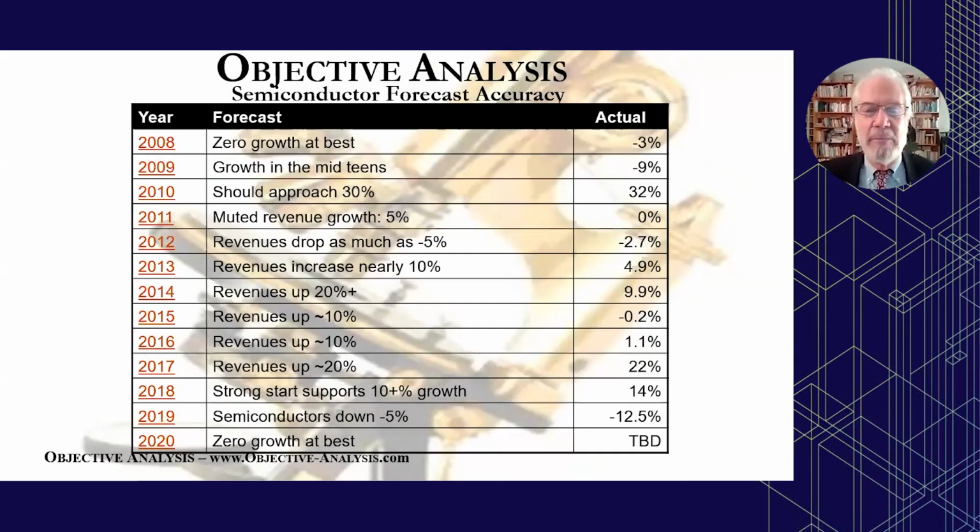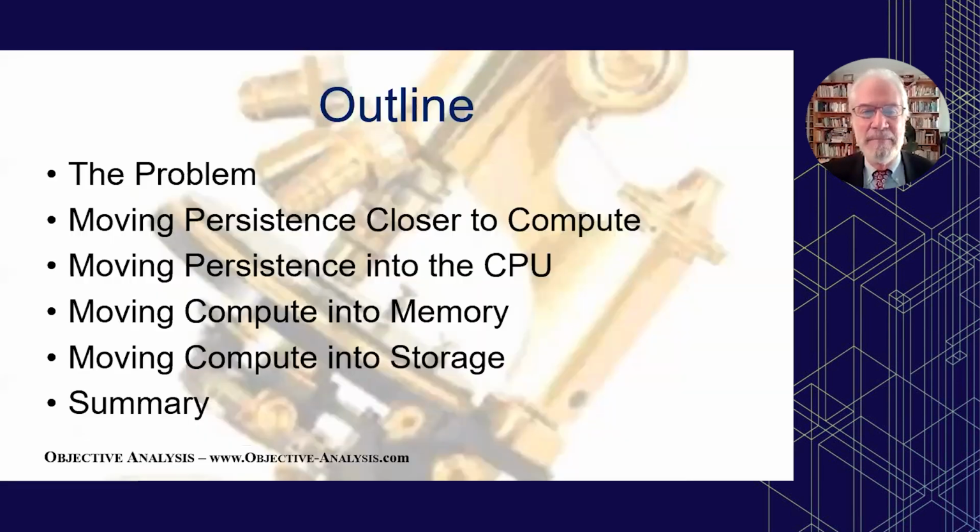And one of the things that we're very proud of is our forecast accuracy. This is something that I'm not going to walk you through, but you can look at it on the Objective Analysis website. It tells you that basically we understand the market well enough that we can tell where semiconductors are going, but also we understand the technologies that drive the semiconductors. And that's important to making sure that things fit in the way they should.